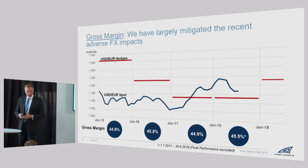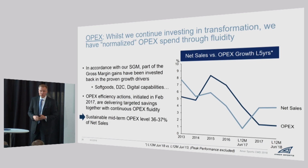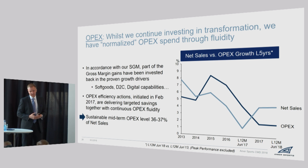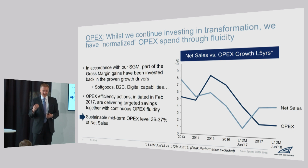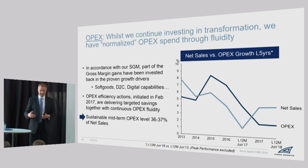All the top line growth, all the gross margin improvement I just shared with you has not come for free. So we have continued and we continue investing in those proven building blocks we have, both for profitability and top line growth. It's well in accordance with our sustainable growth model. So we never let all gross margin gains flow through to the bottom line, but we invest back to be in this game not only for the next quarter, but also for the years to come.